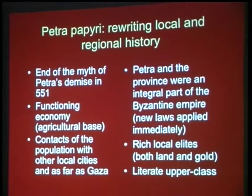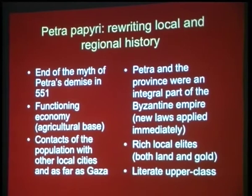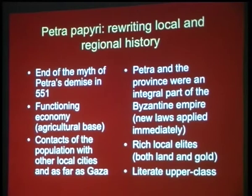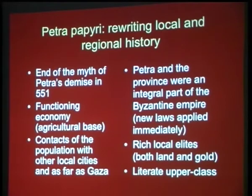Out of, I don't know how many people who sign in the contracts, only in one case, one person says he is illiterate. Everybody else writes in his own hand. This is amazing. If you compare this with Egypt, you don't find a parallel. And in fact, many of these people used very rare words in their vocabulary, words that are influenced by literature. So they were reading. So, I mean, what I'm trying to say here is the myth about the isolation of Petra and all that. I don't know to what extent that's really true. We get a slightly different picture from these texts.